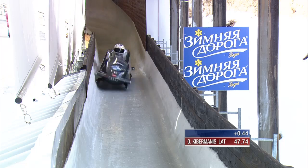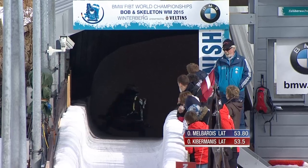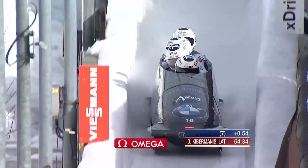He's struggling to come through those curves. So there will be a few rocky rides down this track. There's going to be somebody that's going to have some issues down there. Yeah. Every sled's going to have an issue, but somebody's not going to make it through the curves.